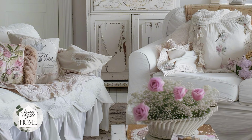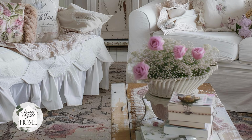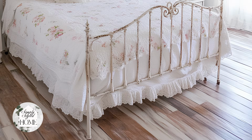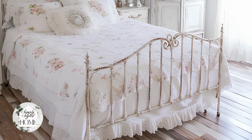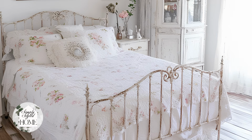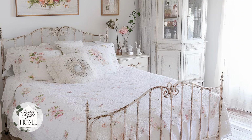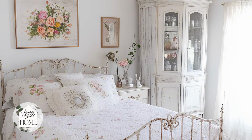When I look at a distressed table or an old wooden chair, I don't see imperfections. I see a story. So if you have a vintage dresser or even a modern piece that could use some TLC, consider giving it that weathered finish. It brings such warmth and history to a room.